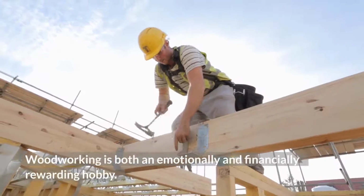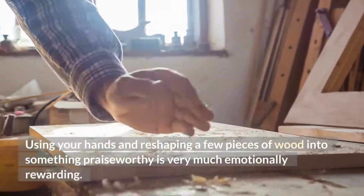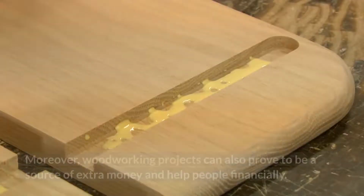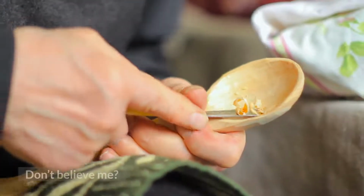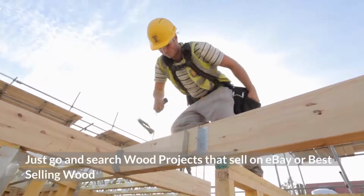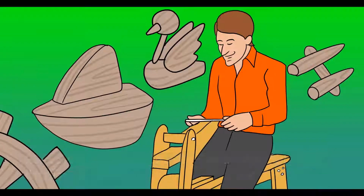Woodworking is both an emotionally and financially rewarding hobby. Using your hands and reshaping a few pieces of wood into something praiseworthy is very much emotionally rewarding. Moreover, woodworking projects can also prove to be a source of extra money and help people financially. Don't believe me? Just go and search wood projects that sell on eBay or best-selling wood products on Amazon, and you'll see how profitable wood projects can be.